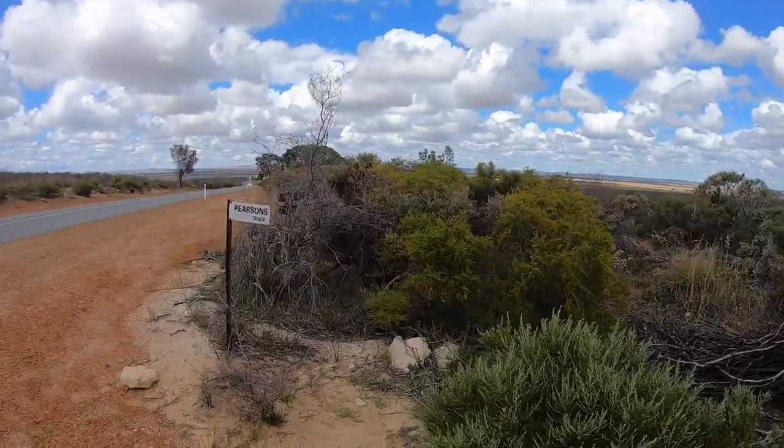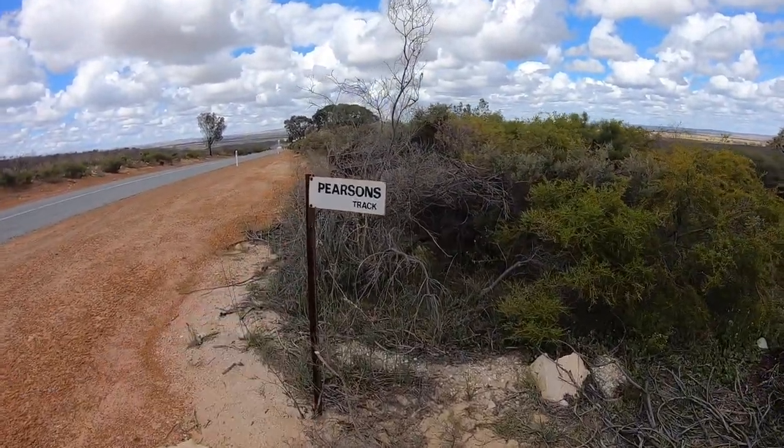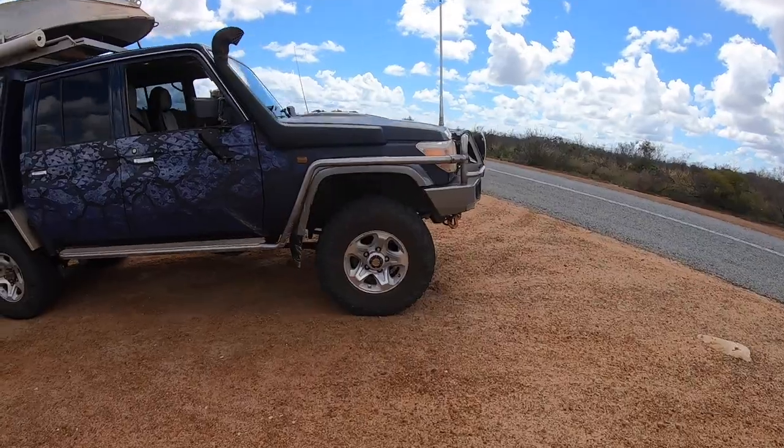Right, that's it. We've just come out of Stockyard Gully. Pearson's track. Just going to take the hubs back out.